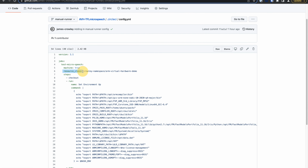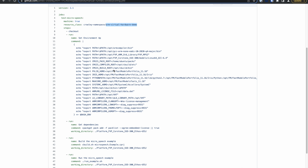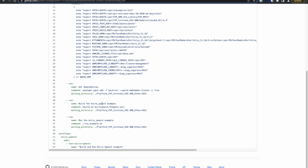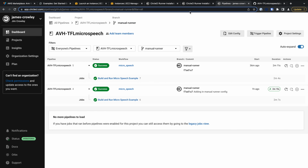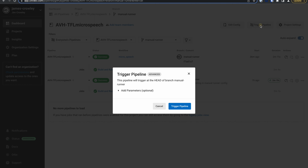This config.yaml controls what jobs are going to be run on that given runner that we just created. On line 6 here, you can change it to your namespace and the resource class that you created in the previous step. If you leave everything else the same, everything should work just fine. Now, if we come over to the CircleCI UI, I'm able to go to the project, microspeech, and come up here and do trigger pipeline. This will run a new pipeline on the runner that we just spun up.